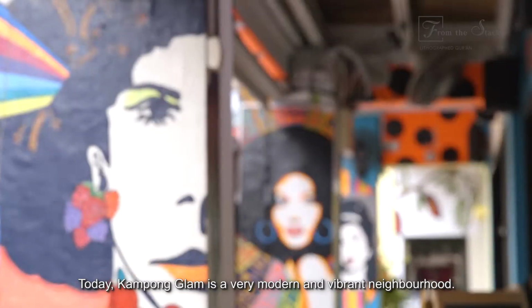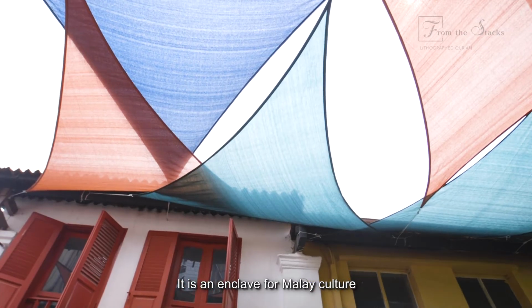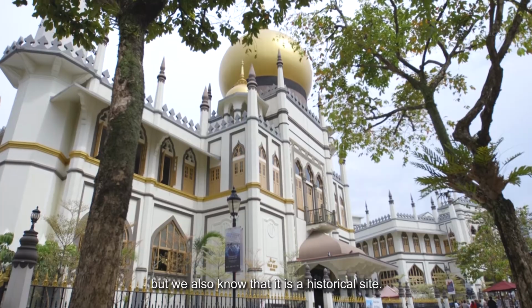Today, Kampung Glam is a very modern and vibrant neighborhood. It is an enclave for Malay culture, but we also know that it is a historical site.